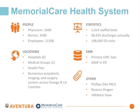We have about 1,500 staff beds, 68,000 discharges annually, 198,000 ED visits. We also have a level 1 trauma center and a teaching facility that is primary to the system. We are an Epic enterprise customer and have deployed most of Epic's modules, as well as their ASAP module in the ER. The main focus of the ER is our PACS system, our Dragon medical dictation system, and the platform that we've leveraged for roaming Epic is VMware View.